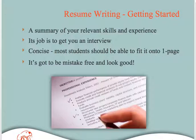Resume writing: getting started. A resume is a summary of your relevant skills and experience. And when we use that term relevant, we mean relevant to the job or opportunity that you're going for right now. The main job, and really the only job of a resume, is to get you an interview. So it needs to stimulate interest in you and your background and skills and experience that compels a recruiter or employer to pick up the phone and call you and bring you in for an interview.